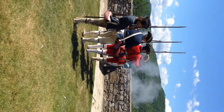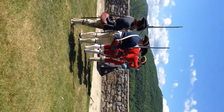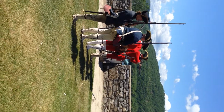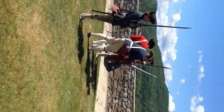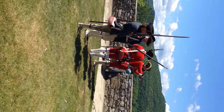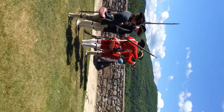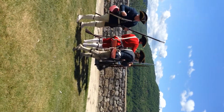The weapon goes off, and he immediately gets a loaded weapon passed up from the ranks behind him. And as soon as he knows he has a loaded weapon behind him, he can give fire. He can get another loaded weapon passed up behind him in the ranks. And he can do this over and over and over again, always having a loaded weapon so he's never caught off guard. Weapons being passed up from behind him.